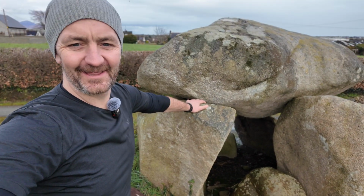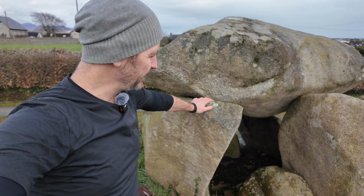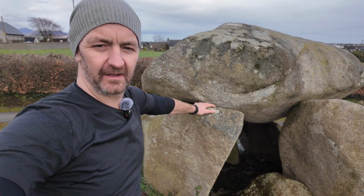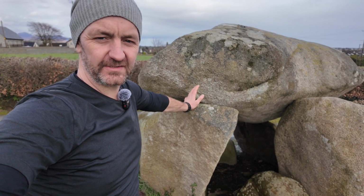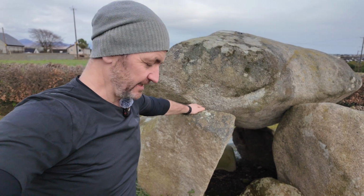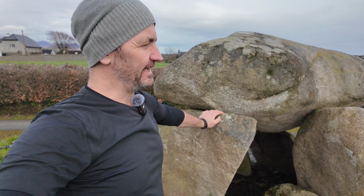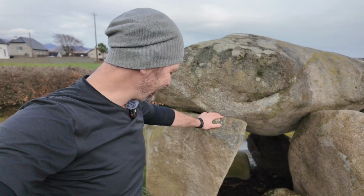And the camera's bouncing about there. I think they're absolutely fascinating. Somebody has placed that capstone there like 4,500 years ago. Seriously. So this really brings us to the end of our journey today. Oddly, just in front of my home house, which is a bit random.